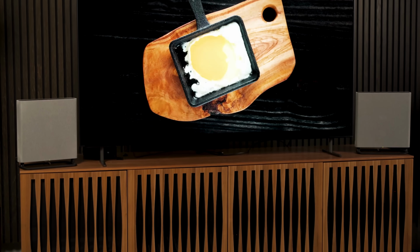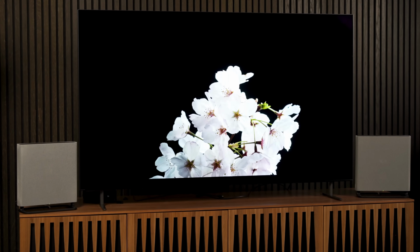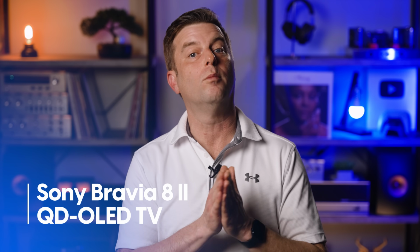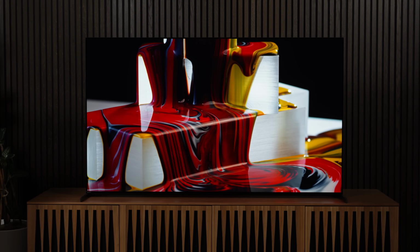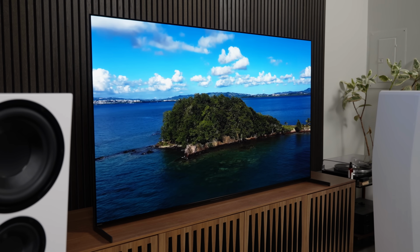You'll be able to buy the standard Bravia 8 at a great price in 55, 65, and 77 inches. However, we now have the new Bravia 8 Mark II. Now, this is where I understand if folks get a little confused. You have to understand, though, that Sony's flagship premium OLED, which was once the A95L, doesn't really fit into this new Bravia numeral naming convention.